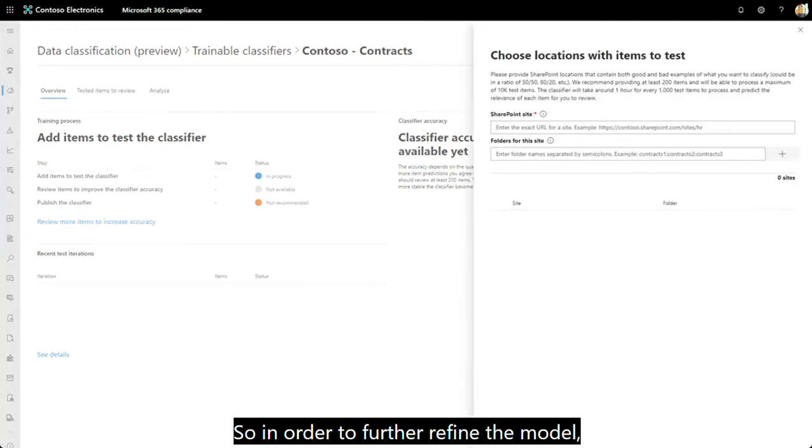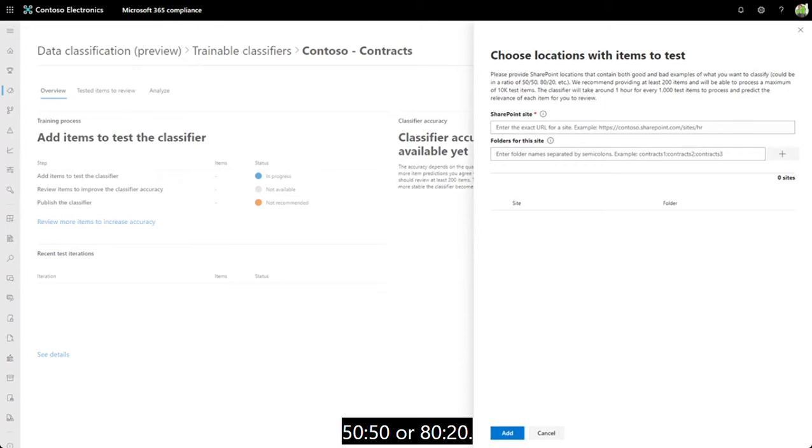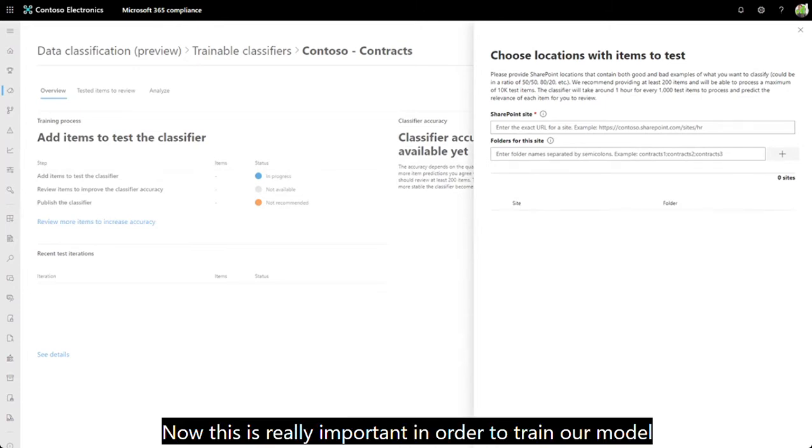In order to further refine the model, we need to test against a SharePoint location where we want a mixture of good and bad examples. The sorts of ratios we're looking for here are 50-50 or 80-20. This is really important in order to train our model and achieve as much accuracy as possible.